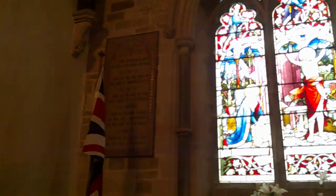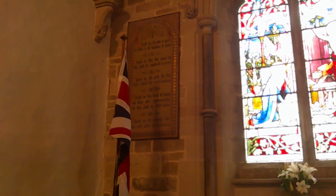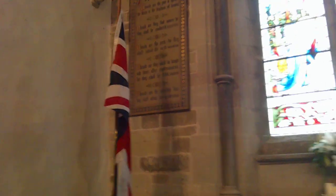We've got, again, unusually, a Union flag in the church. Here is one of the great treasures. Of course, the medieval monastic church would have had loads of stained glass, but here's a last fragment, really, a medieval crucifixion.